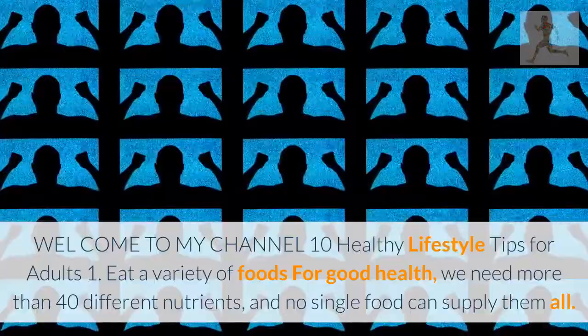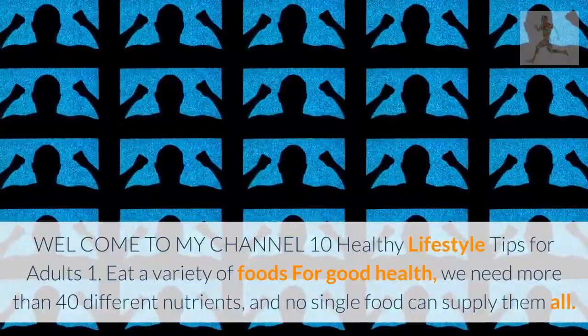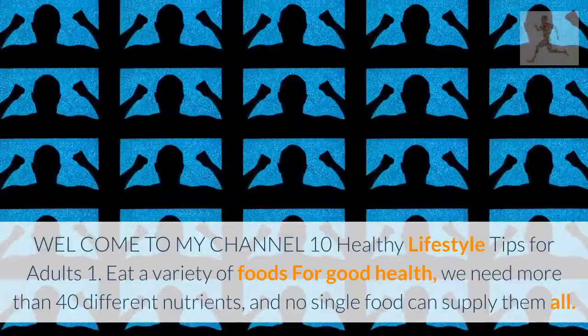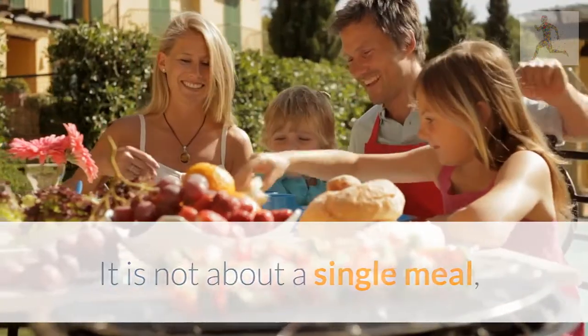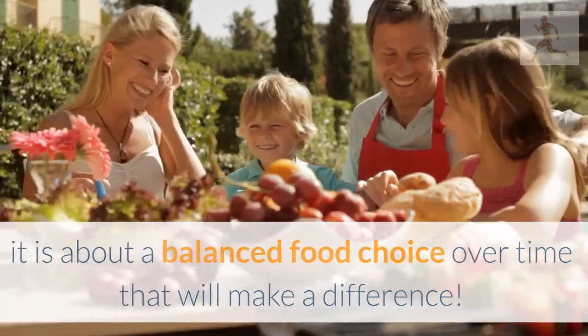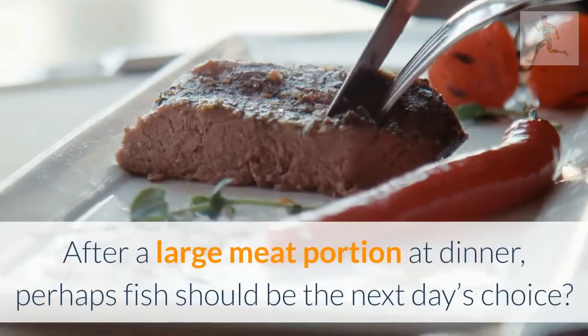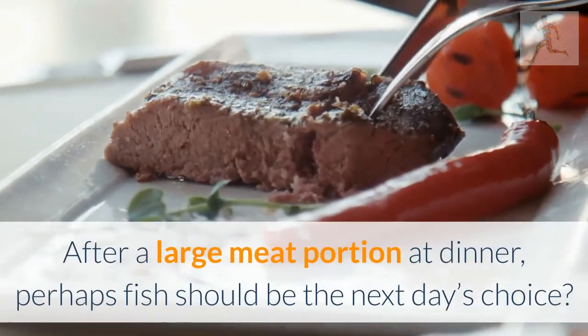1. Eat a variety of foods for good health. We need more than 40 different nutrients, and no single food can supply them all. It is not about a single meal, it is about a balanced food choice over time that will make a difference. A high-fat lunch could be followed by a low-fat dinner. After a large meat portion at dinner, perhaps fish should be the next day's choice.